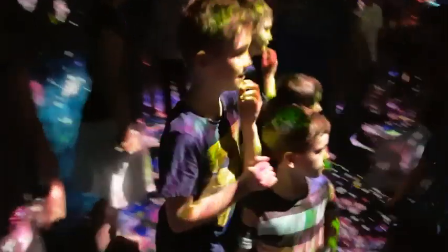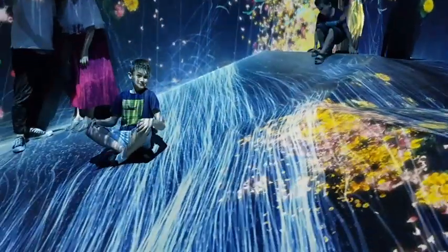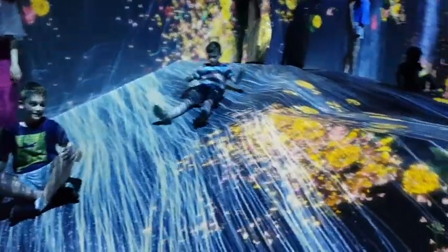We're here in one of the gallery rooms. The projected images change over constantly. A hot tip, if you want to feel part of the art, wear white. There's heaps of opportunity to explore the space through movement, or there's areas for relaxation and contemplation as well.